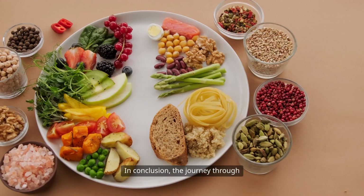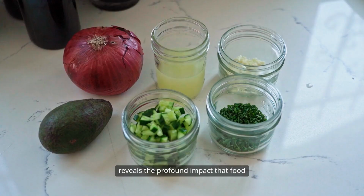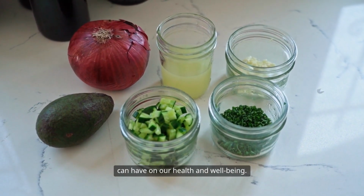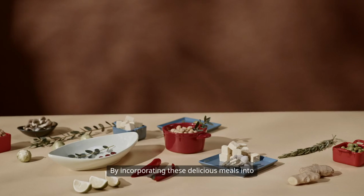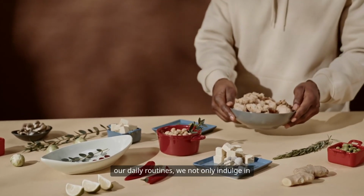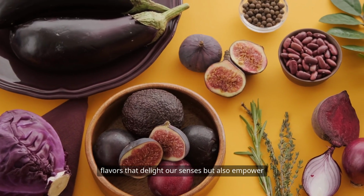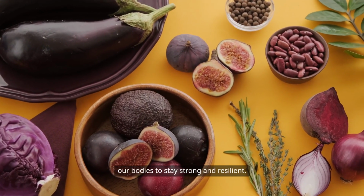In conclusion, the journey through these 10 nutrient-packed recipes reveals the profound impact that food can have on our health and well-being. By incorporating these delicious meals into our daily routines, we not only indulge in flavors that delight our senses, but also empower our bodies to stay strong and resilient.